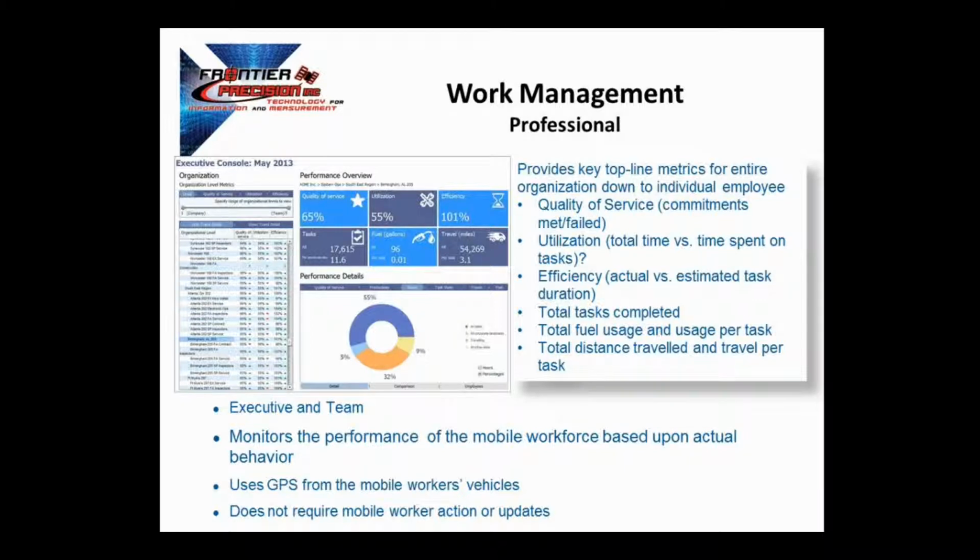Once the day is over, the workers have done their work, we look at actual job completion and performance. The consoles can really help us visualize the massive amounts of data collected in these different areas related to service, utilization, efficiency, etc.